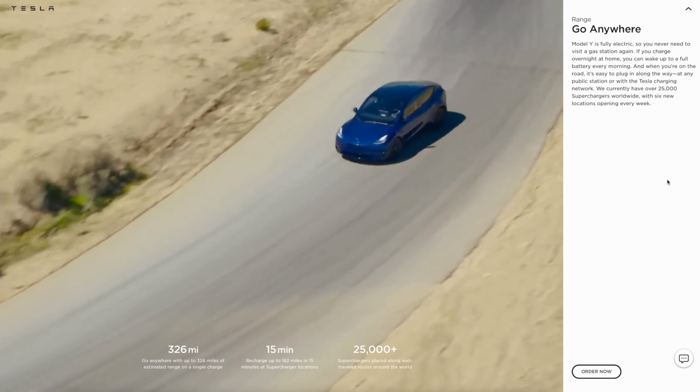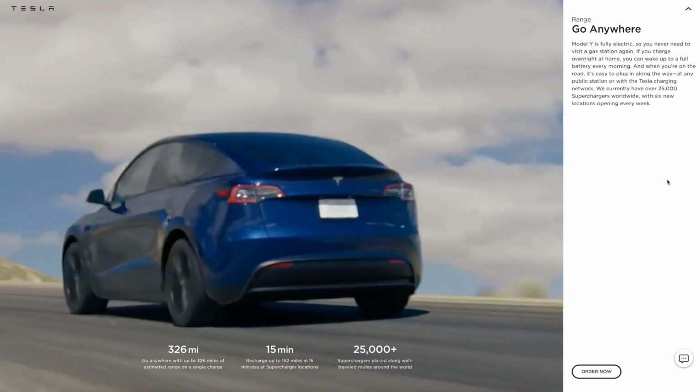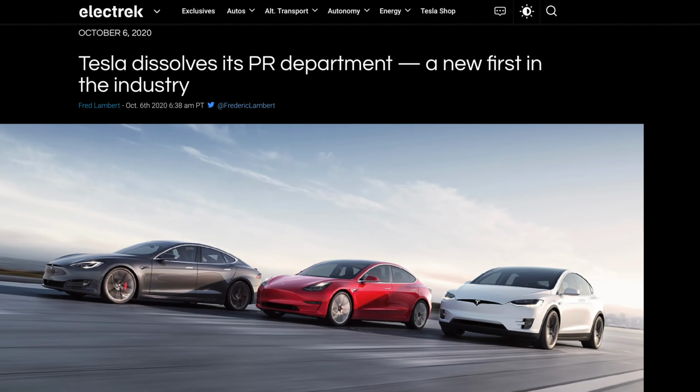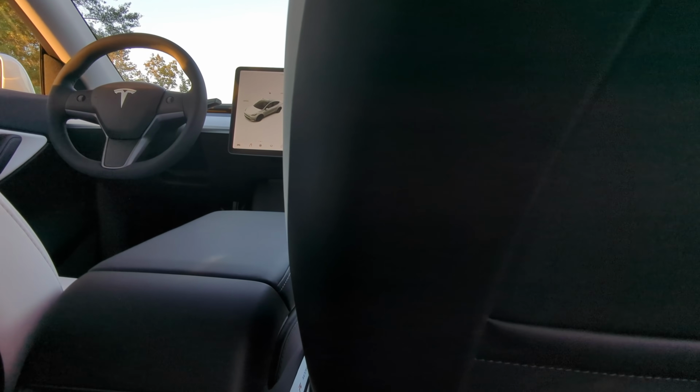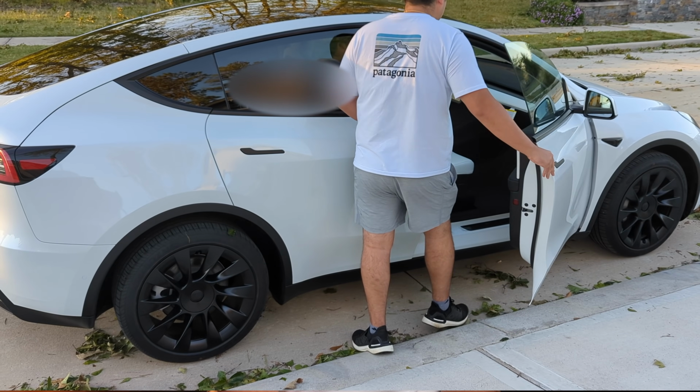Tesla has a really interesting way of selling cars. They don't do it through a dealership like every other car company in the US, and they don't care for traditional advertisements. And well, in July, I ordered and recently took delivery of this. This is a Tesla Model Y.